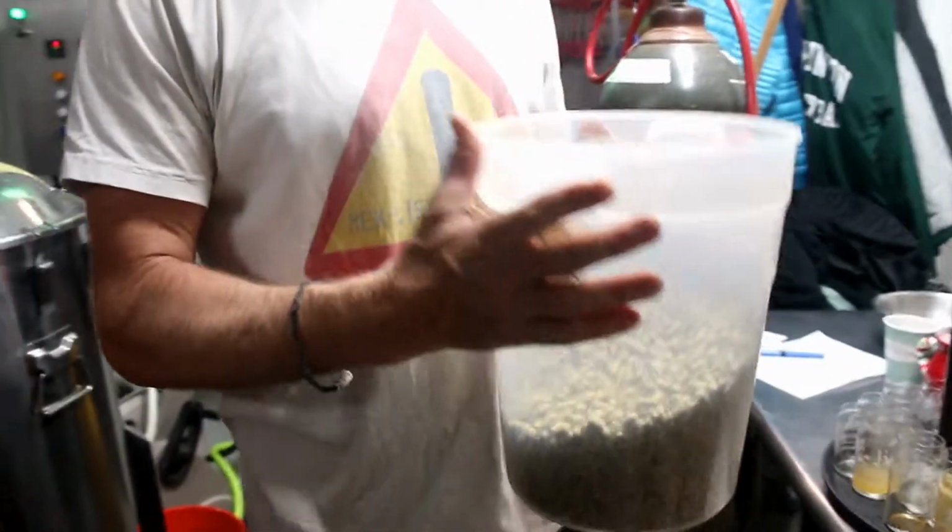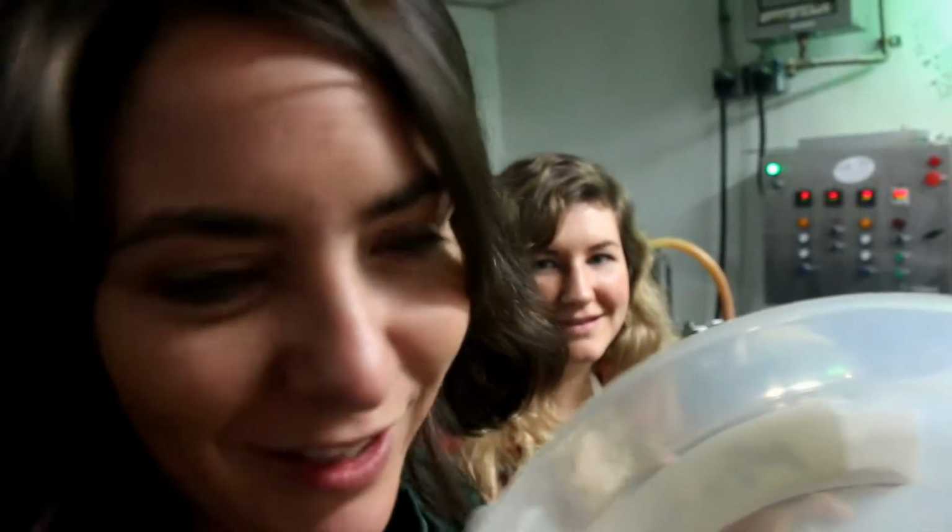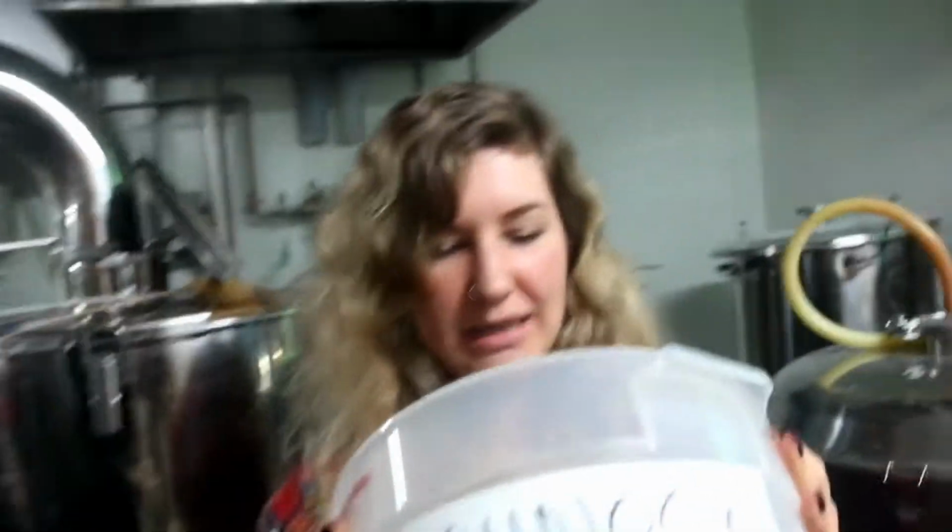Chinook is one. This is an American hop. Stick your head right in there. I love smoked beers. It smells like... Yeah. One of my favorites. Yeah, me too. Maybe it's just because that's what it looks like. Yeah. I like this one. Kind of smells like shaving cream and Pine-Sol, but in a good way. But that's what makes beer right there.